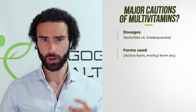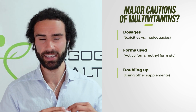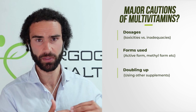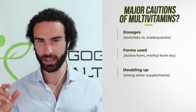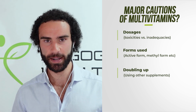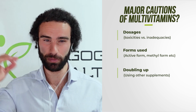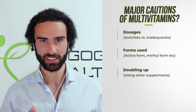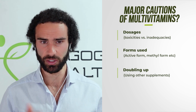Then the third point is that a lot of people actually end up doubling up. So they accidentally end up having too much of a particular, let's say, B vitamin, because they're taking a multivitamin in the morning, which has B6, and then in the evening, they're using another 50 milligrams of B6. And by that stage, they're already at 100 milligrams of vitamin B6, and they've been doing it, let's say, for months, which can lead to B6 toxicity, which is an issue.